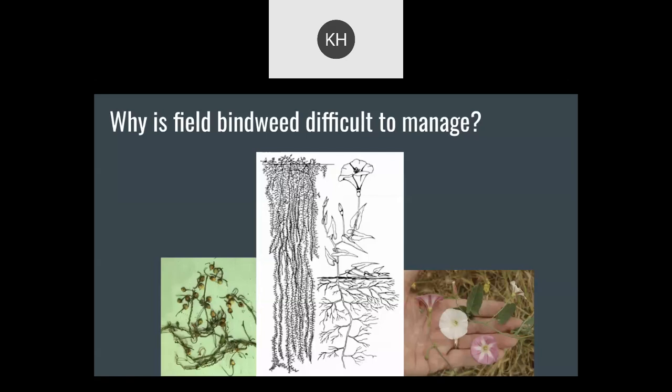So what exactly about these two species makes them so difficult to manage? First, they have this creeping root system, which is made up of laterally spreading roots, which allows field bindweed and creeping thistle to access nutrients and moisture, outcompeting weaker rooted crops for these needs. Additionally, field bindweed is a vine, meaning it can choke out crops as well as become a nuisance for farming equipment.